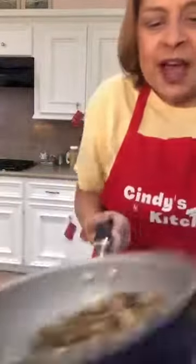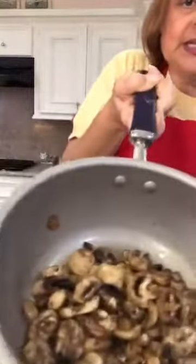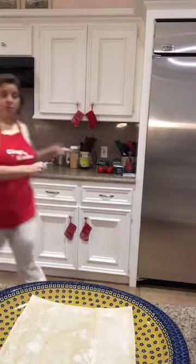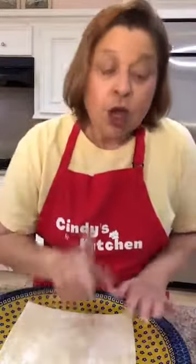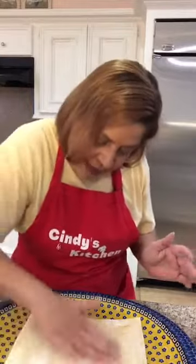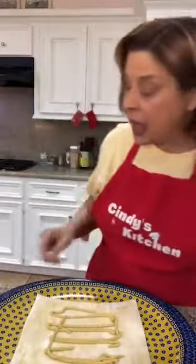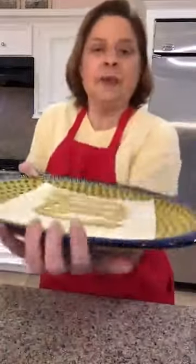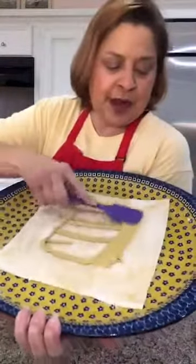But anyway, so now they've started to release their liquid. We're just gonna keep cooking because we want all that out for just a few more minutes. Okay, this is our asparagus one. Here's the deal. If you need to, I don't know why you would, but if you need to, you can take flavor all over the bottom of my pastry. About, let's say 2 tablespoons, okay? Now look, we're just gonna spread.